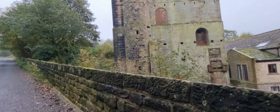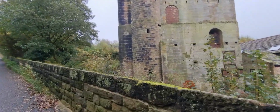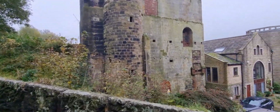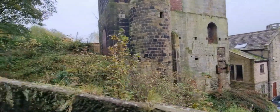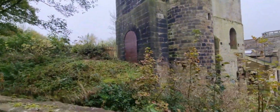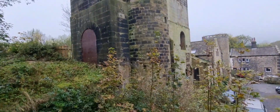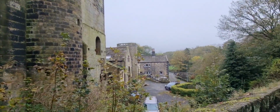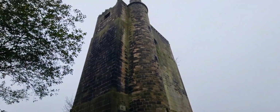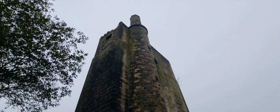unfortunately we missed our opportunity of looking inside because that is now sealed. 3 years ago it wasn't, but that's fair enough. All this is now privately owned, but I'll show you a couple of pictures of what it looks like inside from what we found.